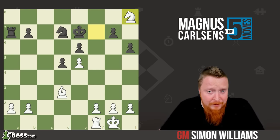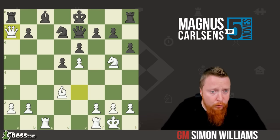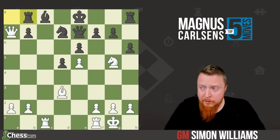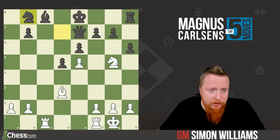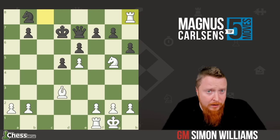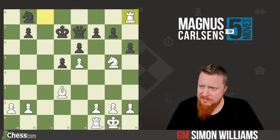And in the game, after this amazing move, queen takes a7, black decided to play rook b8, but this did not help black's cause because of the move, queen takes b8. And the same thing happens. The rook comes flying in and it mops up a load of pieces. Okay, black still has the queen, but white has the two rooks and a winning game, which Magnus went on to win. 12 years old. Phew, am I jealous?